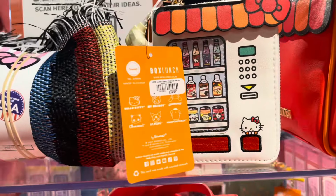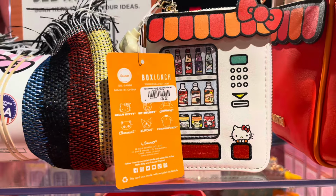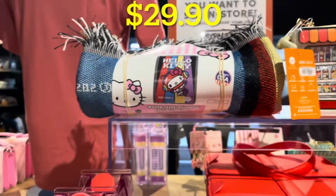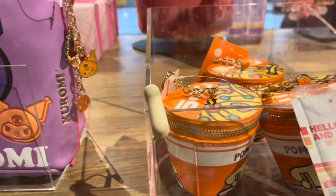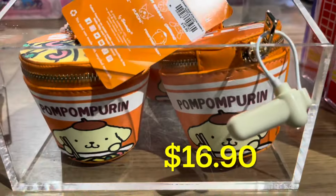Okay, just asking. We have this brand new wallet. I'm sure. I apologize. I don't know why I'm saying I'm sure. I apologize. I ain't give y'all a full go around. But once I get it, if it's still in store for Boxlunch money, I'm going to show it to y'all.